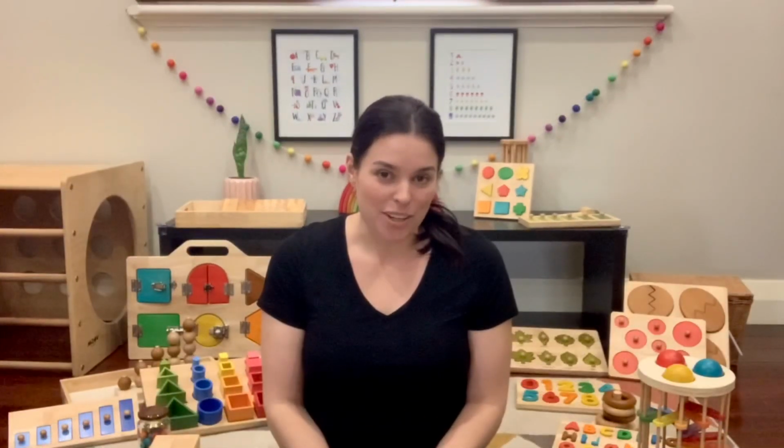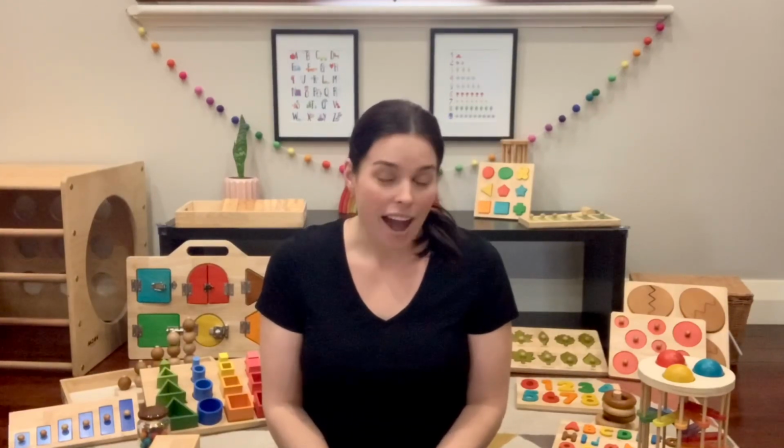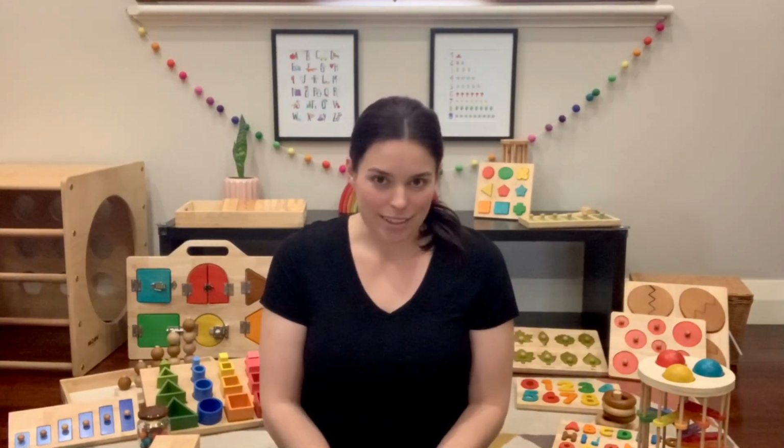Today I'm going to be starting my toy review series. I'm going to be looking at the brands of which we own the most toys and examining the pros and the cons. We are starting today with Qtoys. Qtoys is an Australian wooden toy brand.